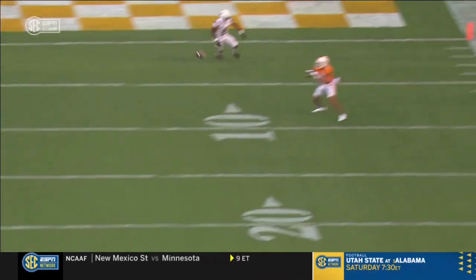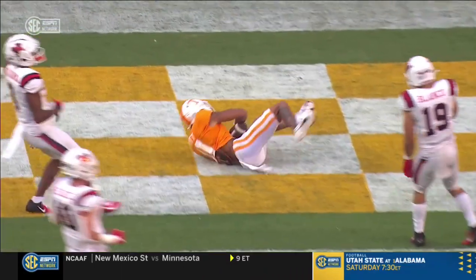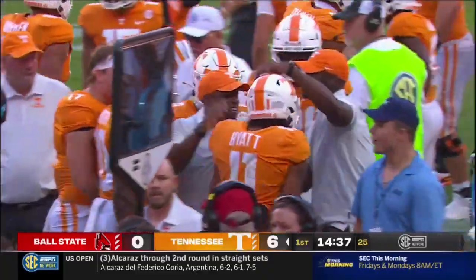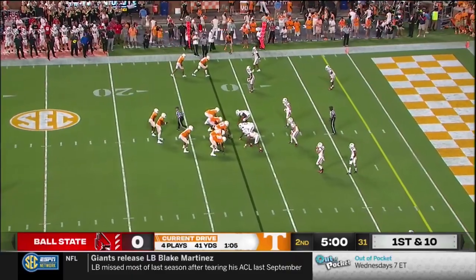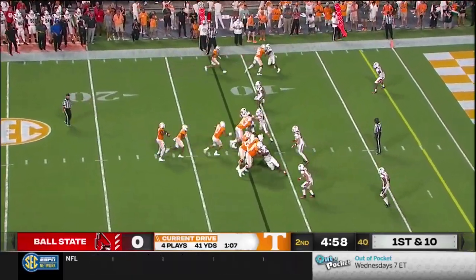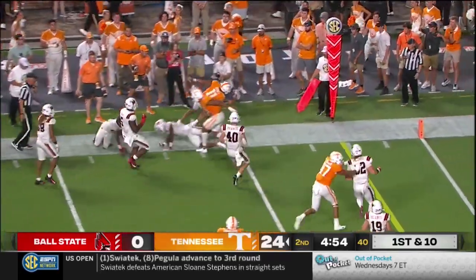It's going to be a wheel route on the outside by Hyatt. A wheel stop, they call it. Coverage was over the top. Made a great move. Here's JALIN HYATT, first man miss, and he's out of bounds.